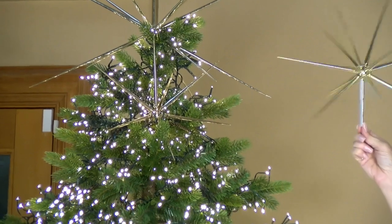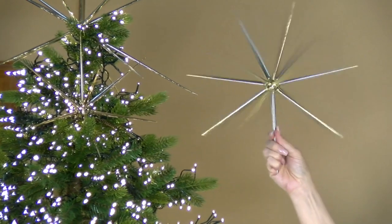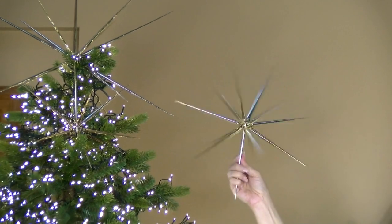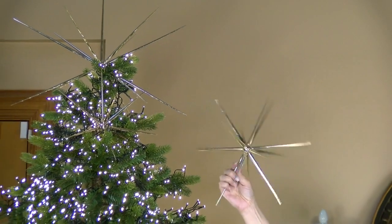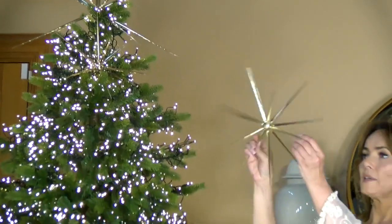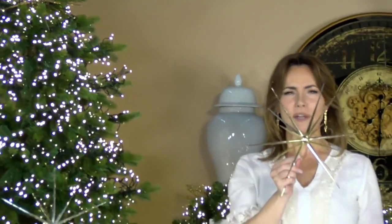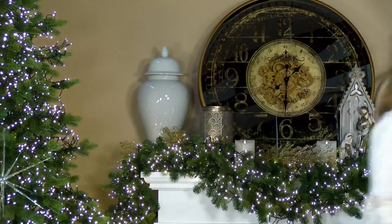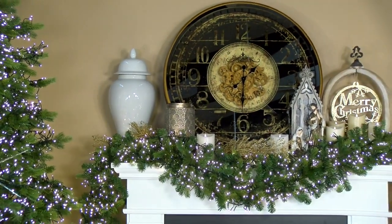There's the tree topper, which is exactly the same. It's just a different size. So the tree topper is about 22 and a half. I believe this one's about 13 and a half. Yeah. And here's how it works. If you're saying, but how do I store that? Wait for it. This is how good it is.